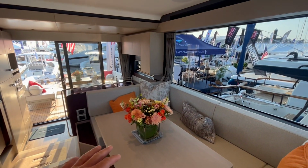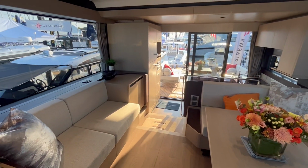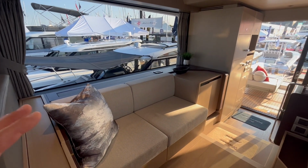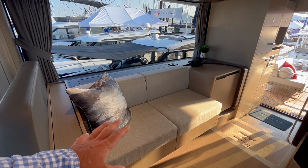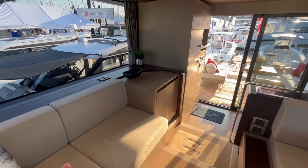Huge U-shaped sofa with a really nice table to port. Sight lines 360 degrees through these amazing windows. And then we worked with the builder on this Sirena 48, and we did a bench sofa on the starboard side. It really makes a little bit more symmetry in this social area.